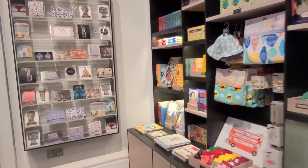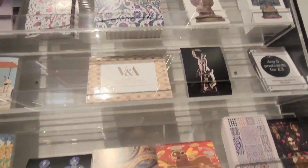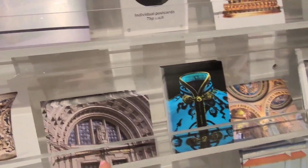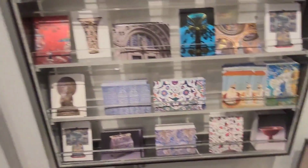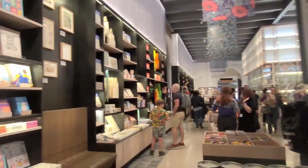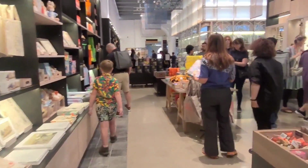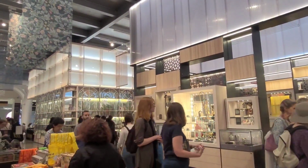I've got some more postcards. I love the ones at the front of the building as well. Look. A wonder. Just a wonder. And what are these? Beautiful packaging. Biscuits. Right, so I'm going to just pop back and see if we can get my bag. Here's an overview of the shop. I hope you enjoyed that, guys.